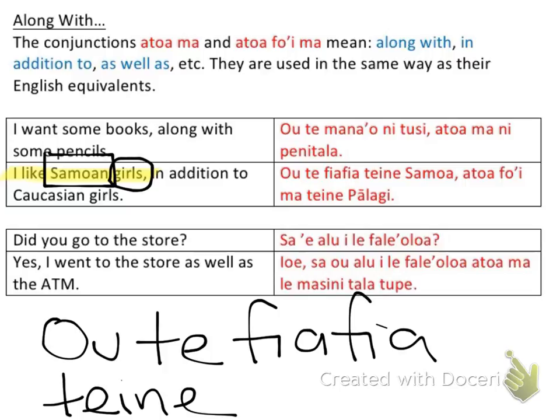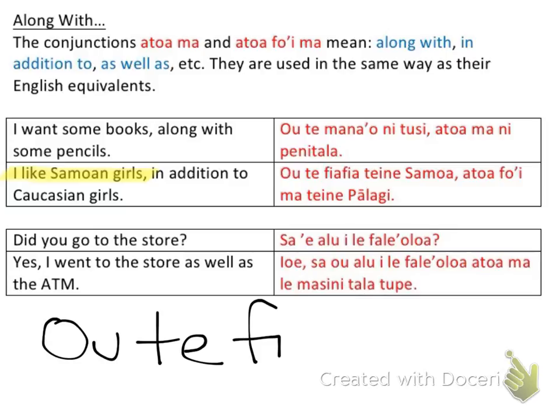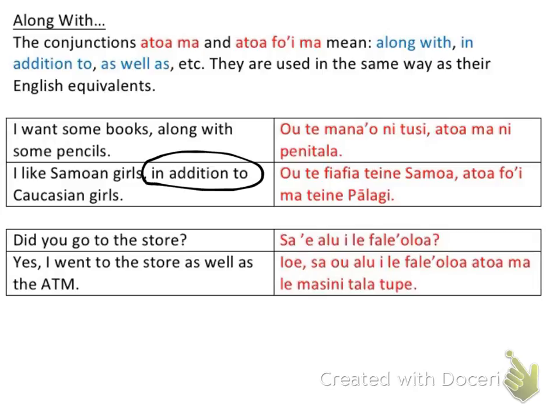So then I would say Samoa right here. Okay? Ote fia fia tene Samoa. And that's how I would say the highlighted portion, okay? And then in addition to, I'm connecting another clause here. In addition to is my clause, or sorry, my conjunction, and then my clause is Caucasian girls or white girls, whichever you prefer.